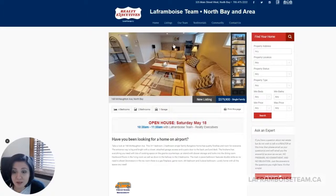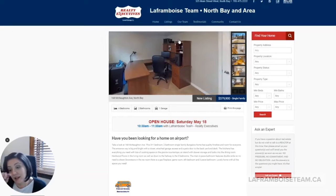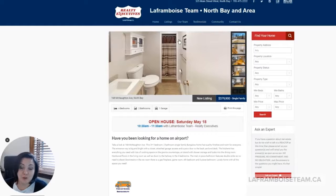So there's the basement, and there's that fireplace down there. Nice big laundry room as well. It's laminate downstairs. There's pot lights. Really nice home. If you want to come check it out, up on Airport again. Seems to be the place to be this spring. That one's listed at $379.9. I'll be there from 10:30 to 11:30.